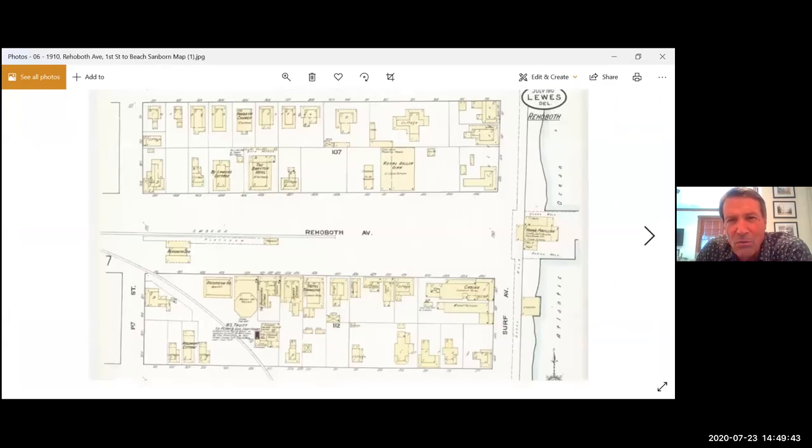Now if I go to this image, if you can see my cursor, this area that I am circling here is the area of the diorama. That's the area of the diorama. And you can see the casino hotel is right here. Marge, can you see my pointer pointing at the casino hotel?